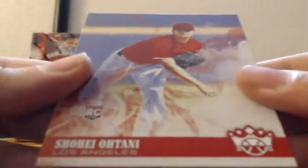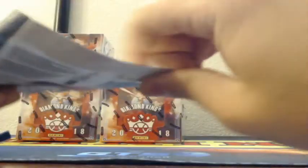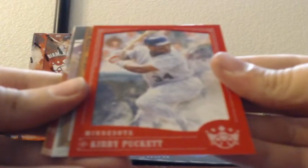Paul DeJong, Felix Jorge, rookie card, Ted Williams portrait, and Showtime, Shohei Ohtani rookie. Moose, Ted Williams, Francisco Lindor, Aurora. Chris Bryant's Trophy Club, Santander rookie card. Cody Bellinger, Kirby Puckett, red frame, Minnesota Twins.